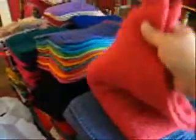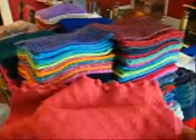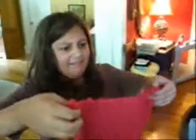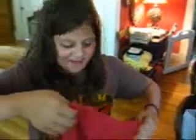Okay, this is just gorgeous. This is Rowan Calmer. And this lady made a cowl from Rowan Calmer. Well, you don't know what a cowl is? Put this on over your head. It's kind of like a scarf that's just a neck tube. It's a scarf that is a tube that goes over your neck.